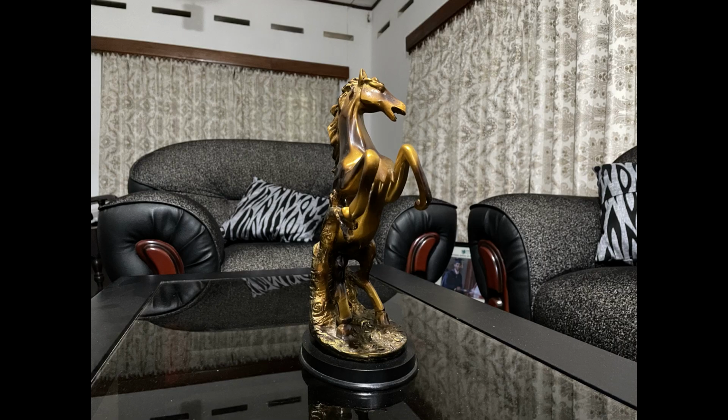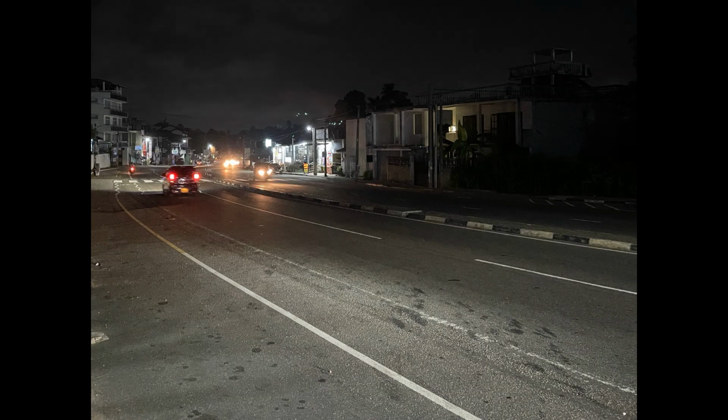So these are some of the pictures that I took during the night. Had the night mode turned on. So let's take a look. This is a selfie that I took with the phone. I am not a selfie guy, but the picture looks alright.